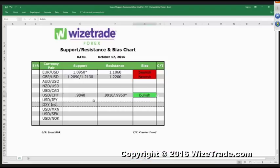Okay, so 103.70 is support, and like I said, I own it at 103.75, so I'm long. And if it breaks down towards there, fine, so be it. I just add to it.